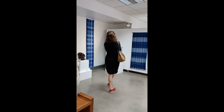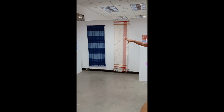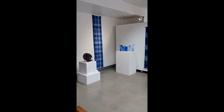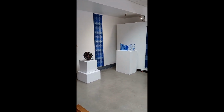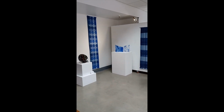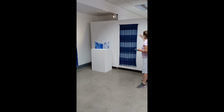I love these works. I love the blue. It's really nice to see the way, it's fun to see the way the colors interact. The blue flowers, you can definitely tell which flowers they were, the bluettes and the asters. And this particular piece, I did like this.